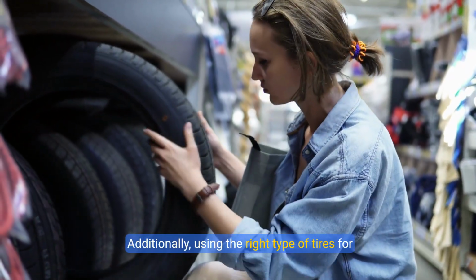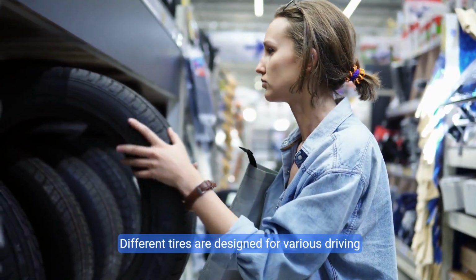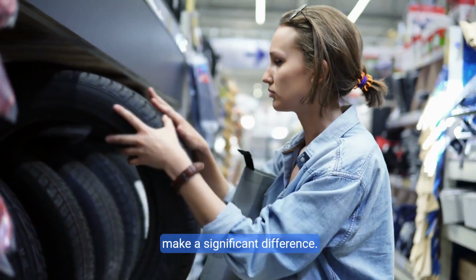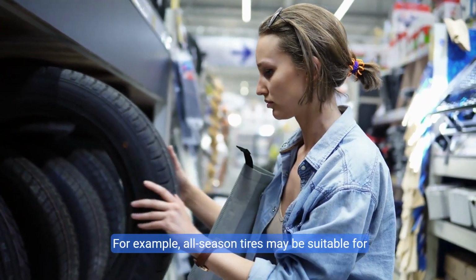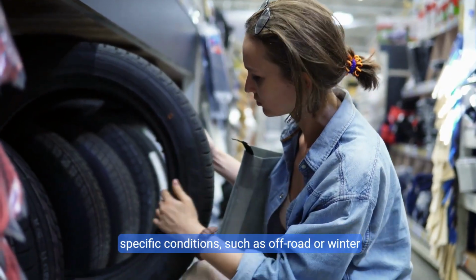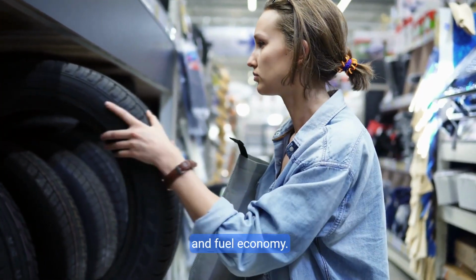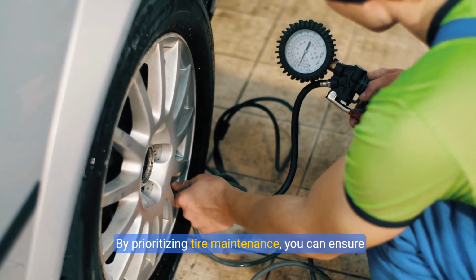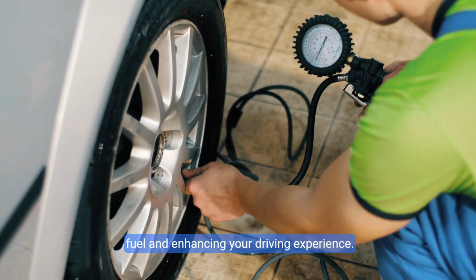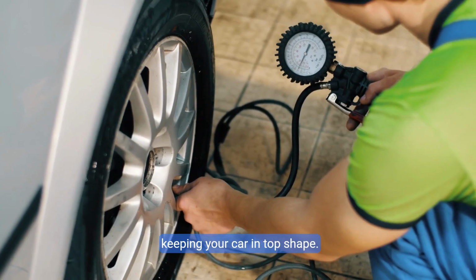Additionally, using the right type of tires for your vehicle is essential for achieving optimal fuel efficiency. Different tires are designed for various driving conditions, and selecting the appropriate ones can make a significant difference. For example, all-season tires may be suitable for most drivers, but if you frequently drive in specific conditions, such as off-road or winter weather, specialized tires can enhance performance and fuel economy. By prioritizing tire maintenance, you can ensure your vehicle runs efficiently, saving you money on fuel and enhancing your driving experience. Regular checks and the right tire choices are key to keeping your car in top shape.